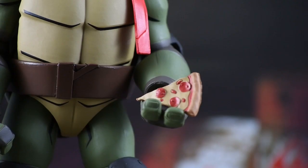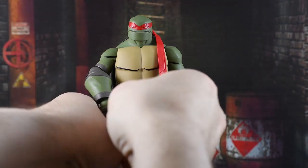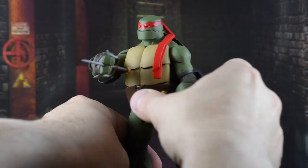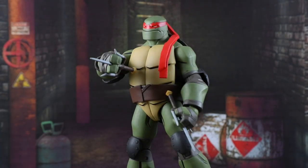And just like the other characters, you do get a slice of pizza with this Raphael, which is the last accessory. And he doesn't hold it quite as good in those open hands. You just have to kind of figure out how to hold it a little bit better, but he can hold it in there. And here he is holding the sai with those hands that have the holes going through the fingers, so you can kind of hold it in that classic way he likes to hold the sai. And he seems to do it pretty good. I really couldn't get the handle, or the side of that sai, to go under the thumb. Probably have to heat it up to get it to do that. But overall, I think he holds them pretty good.